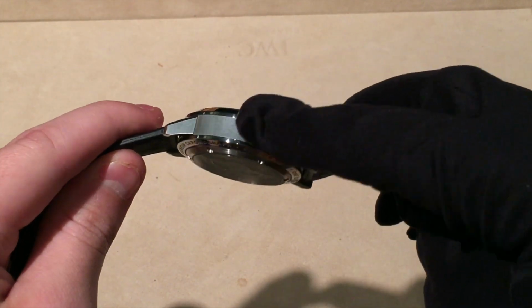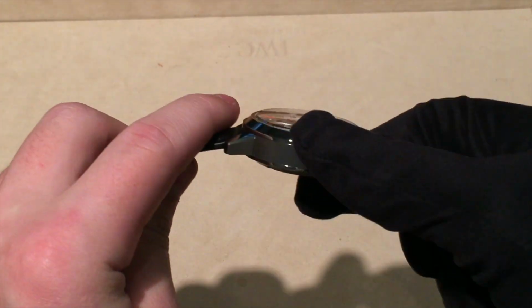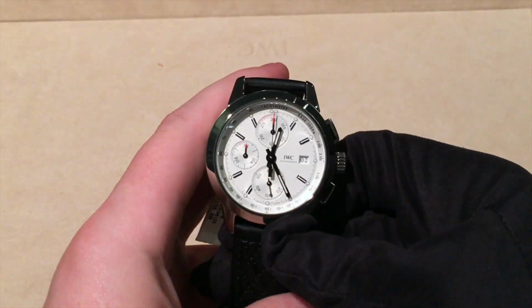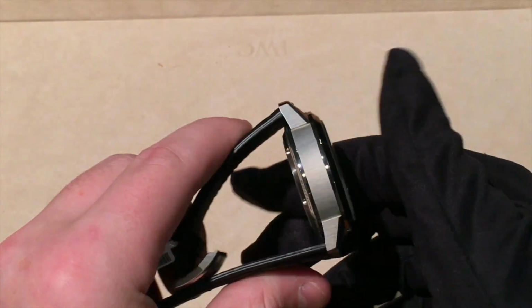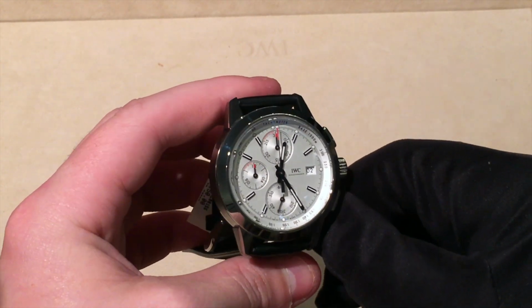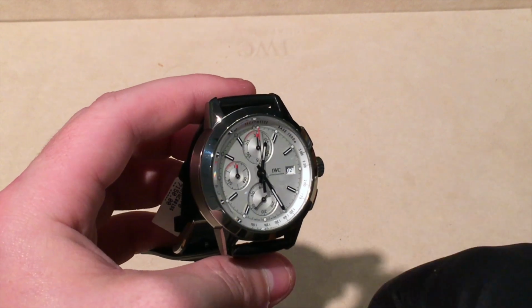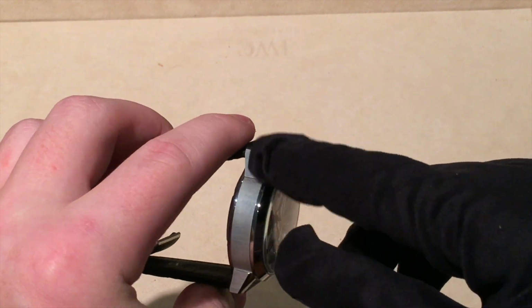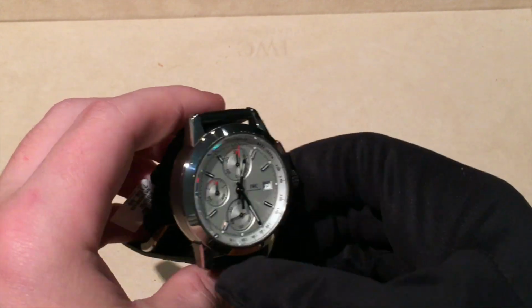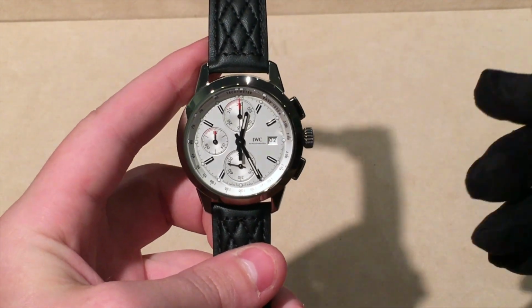I love the cool, rough vertical brushing here. Very sporty, looks nice. But then they also do a lot of polishing, and I really do like the way they polish it. They polish it just like stainless steel, nice mirror. IWC is a high-end watch brand, so it's going to be top-notch. And they also bevel the lugs, which looks very nice as well. So now I'm going to move on to the dial and the overall aesthetics, functions, and other things.